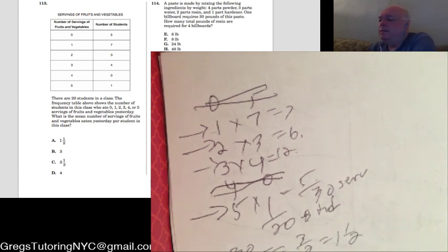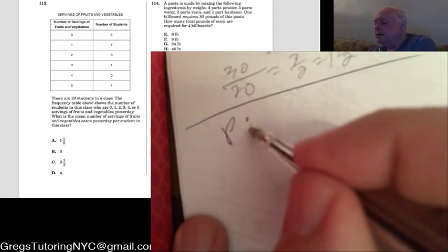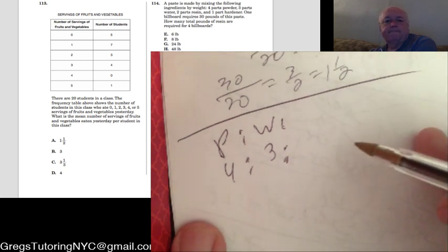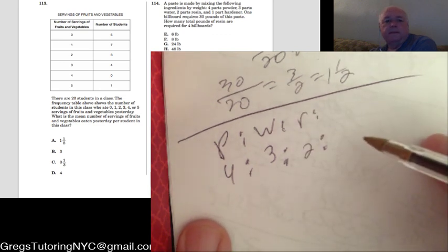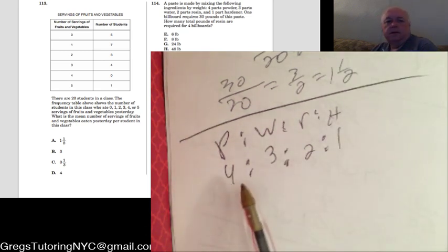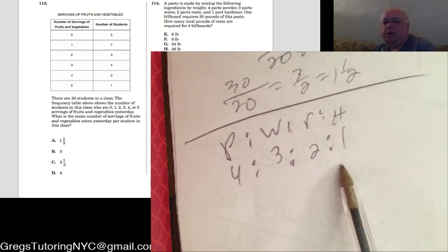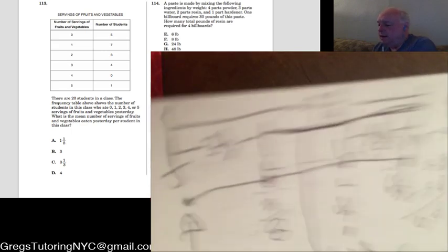4 parts powder. So we basically have powder, which is 4, to 3 parts water. 2 parts resin. And 1 part hardener. Let me just make sure I copied that right. 4 parts powder. 3 parts water. 2 parts resin. And 1 part hardener.